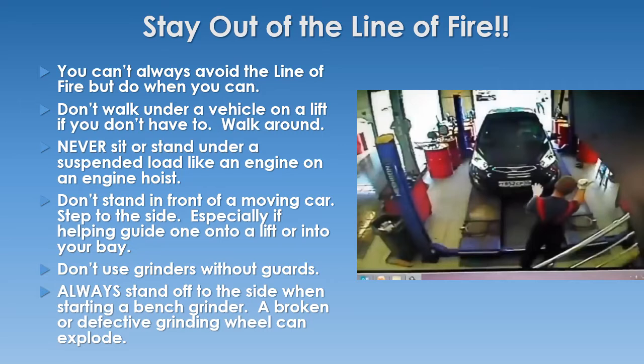Don't go underneath them. If you have to talk to another technician, stand out from underneath the vehicle. Don't walk up underneath it with him, if not absolutely necessary. Never sit or stand under a suspended load like an engine on an engine hoist. Kind of going along with this too, never walk underneath somebody who's working overhead that might drop a tool or drop something that could hit you. Don't stand in front of a moving car. Step to the side, especially if helping guide one onto a lift or into your bay.